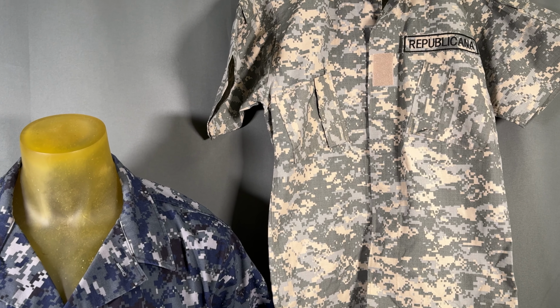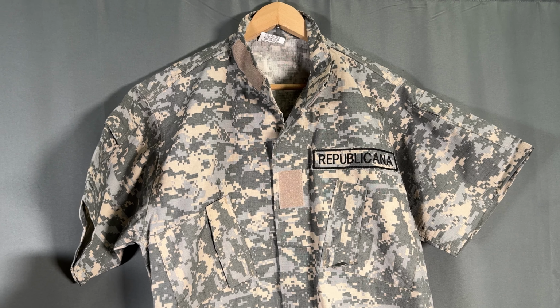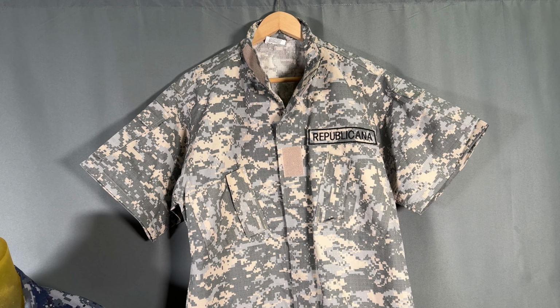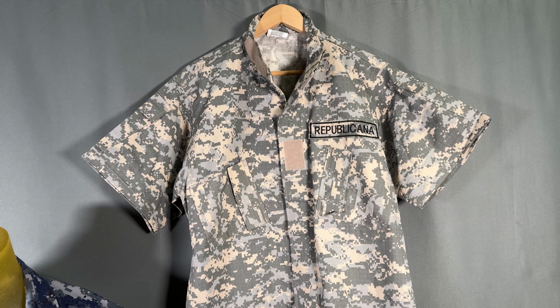Next to it is a short-sleeve top bearing another US pattern, UCP, or at least a close copy of it. These pieces have been seen worn by the Republican Guard alongside another digital pattern which is a bit more temperate in color. Seeing and collecting all the variants and instances of UCP by other countries is a bit of fun as it's considered a horrible pattern, but that just makes it a bit more endearing.